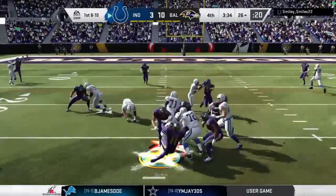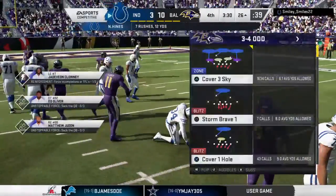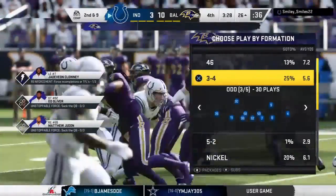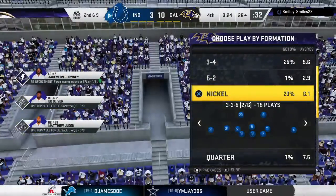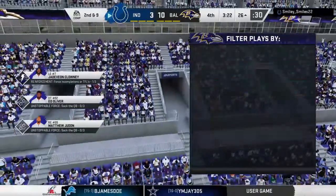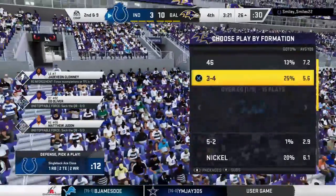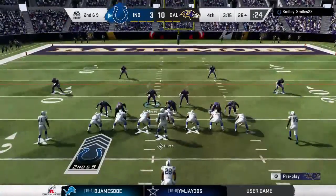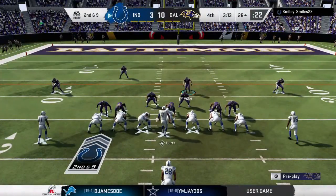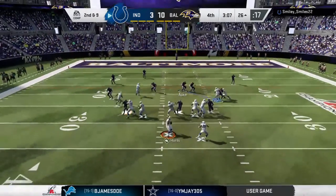Here's Hines. And they're going to get him behind the line yet again as his nightmare afternoon continues. Foyesade Oluwakan made the tackle there from his safety position. Brings up 2nd and 9 at the 26-yard line. The run only got a yard. Here's 2nd and 9. Set the tone, defense. Let's go.